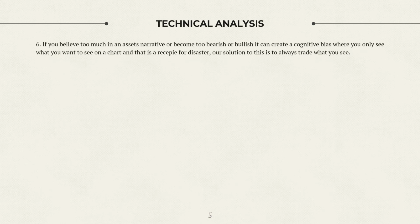Number 6, if you believe too much in an asset's narrative or become too bearish or bullish, it can create a cognitive bias where you only see what you want to see on a chart. And that, my friend, is a recipe for disaster. Our solution at primetraders.com to this is to always trade what you see. We'll talk more about this soon.